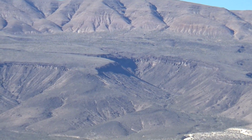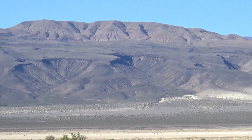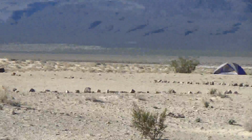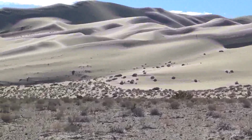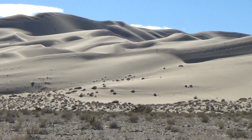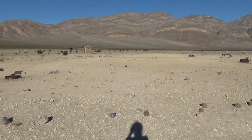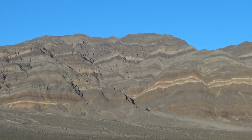Massive erosion. Yeah, the sun's kind of right on the dunes. I think that other guy went out there early to get sunrise photographs. Back at our little camp after our hike, and everybody left.